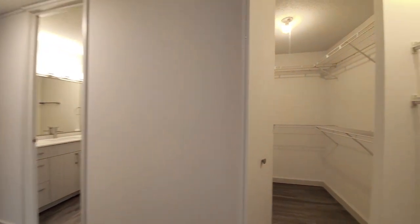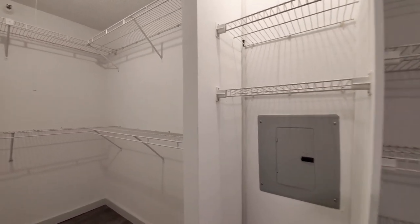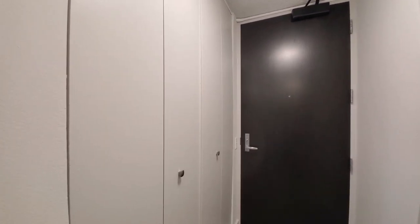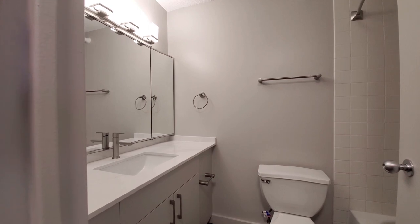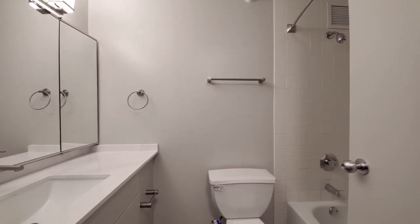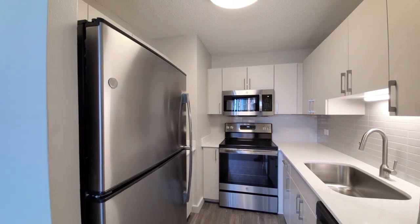Turning toward the entryway, you have a pantry slash linen closet, a walk-in closet, shelving on three sides, and then you have another closet off to your right as you enter your front door. Bath has a wide vanity, drawers for storage, vanity with triple mirrored medicine cabinet, and a soaking tub with a soap dish. North Harbor Tower has a very convenient residential location.